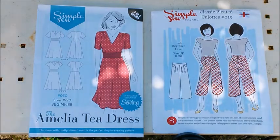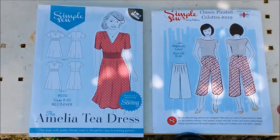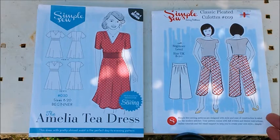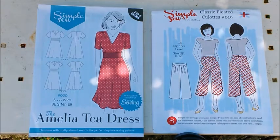The Simple Sew 019 and the culottes, which I've made a couple of times, one in a lilac-y purple and a very warm sunshine yellow. Yeah, really comfortable. I wasn't entirely sure about the pleating. I thought it would emphasize quite a bit of bulk in the front, but no, the way they hang, it actually works really well. And again, a great fun make. And you could also do ankle length.